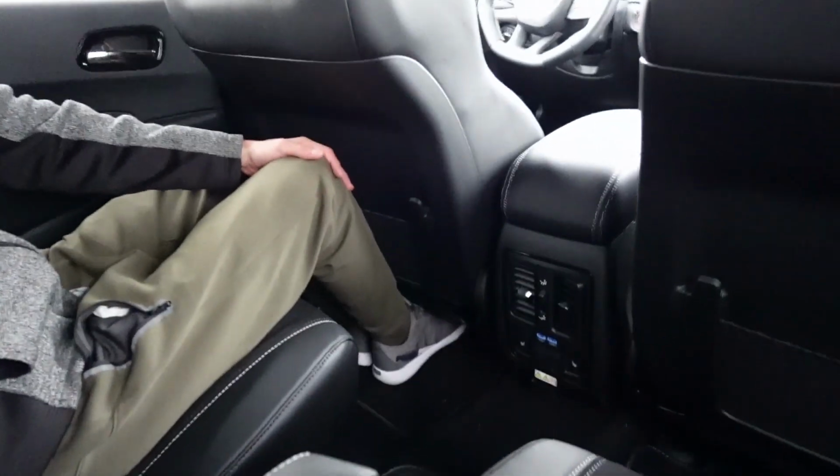So hopping into the second row with the Durango Hellcat, at the end of the day, this is a family 3-row SUV. At 5'11", sitting here perfectly fine with plenty of headroom. Knee room and foot room is nice, even with the driver's seat at my height. Of course, you can grab that recline lever and recline these quite a lot. I mean, honestly, this is a good family SUV. Not only will you destroy any car that tries to race you, but you and your family can get to your next destination super quickly in comfort. So definitely a nice place to be.